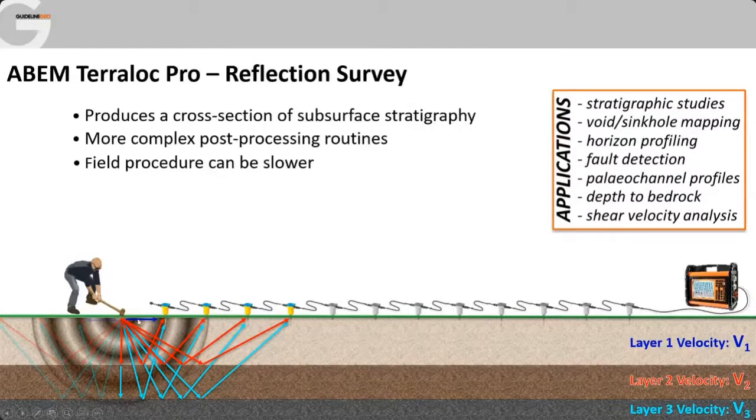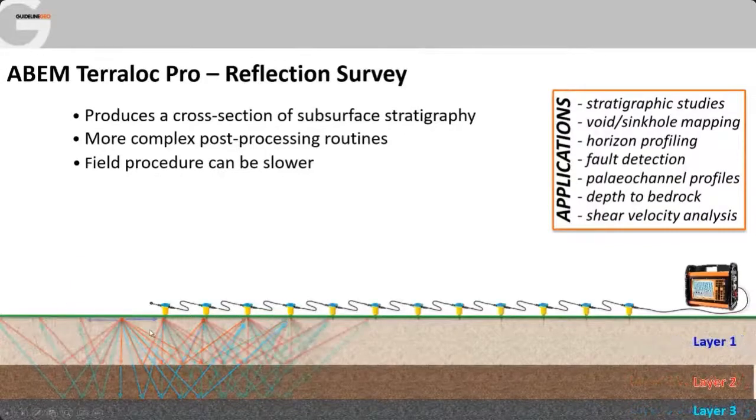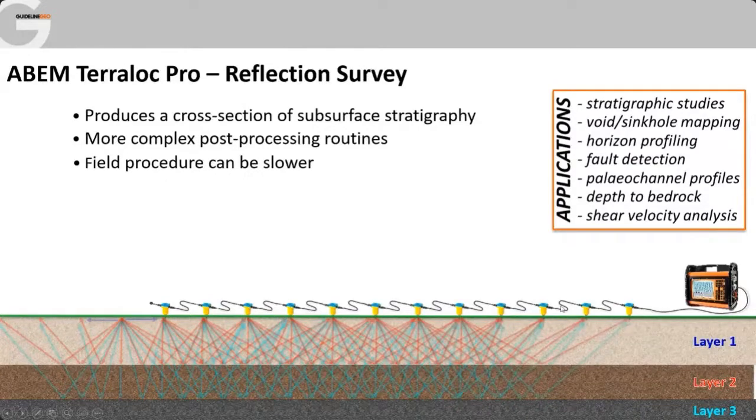So in this very simplistic layout, you've got a single shot, and we're just using 4 of our geophones on our spread. And what we would do is we would then gradually move the shot and the active geophones along the line. And you can see then that we gradually build up a picture of the subsurface. So you can see that this is a very slow process.